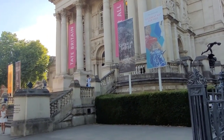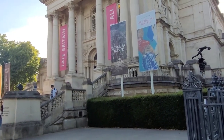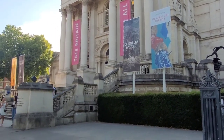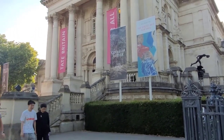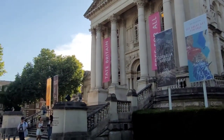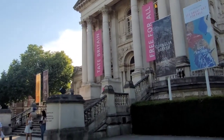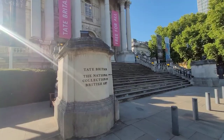The gallery was extended to house the extensive collection of works left to the nation by J.M.W. Turner on his death. They had been previously jointly housed by the National Gallery and the British Museum because his collection was so big. I'm just going to get a little snap because I like that angle.